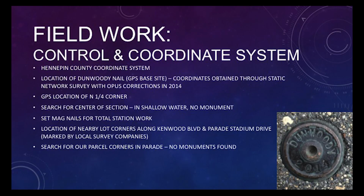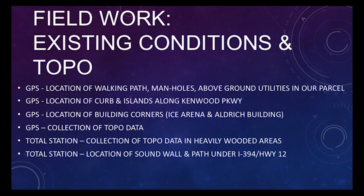And like I said before, we did search for parcel corners on our property, but we were unable to find any irons because Minneapolis, I don't want to say they didn't care, but they were not in the business of marking their internal property boundaries. And so we did GPS location of all of the existing conditions: the above ground utilities, the water line, pathways, curb and island in the roadways to the south, building corners for the ice arena to our east, and the Aldrich building, which Brandon had mentioned was the basis for finding our right-of-way lines for 394, the interstate.